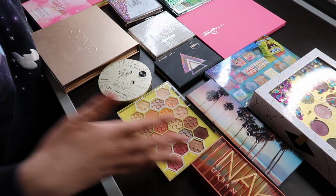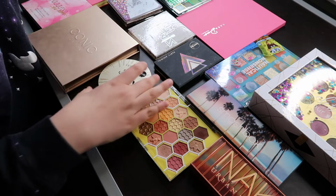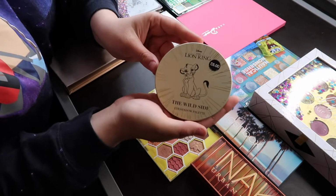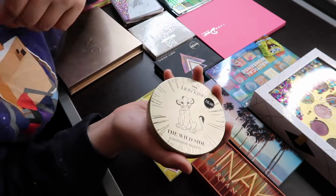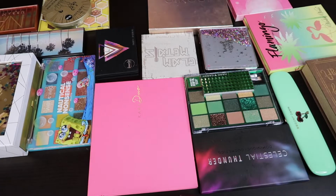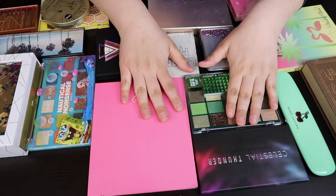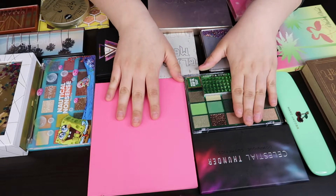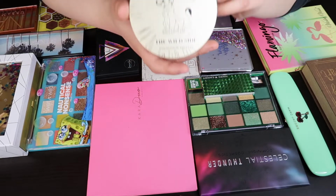So I'm just going to grab a random one. I'll grab this one first. This is the Primark Disney The Lion King The Wild Side palette, and my shirt is Wally. Yes, it is. This was actually, sorry about that, my camera died. I actually did decide to swap you guys, like I said, to the other side of the table. I think this way is just a little bit easier for lighting purposes. So anyway, I was talking about this.